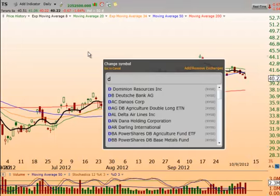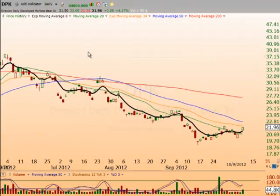DPK. DPK looks like it's heading up. Nice little gap. Looks excellent here. Yeah, a little inverse moving up. I would be long on this. Yeah, for those, TVIX is not for everybody, so we want to be careful with that one.